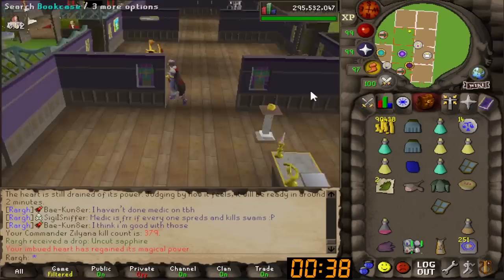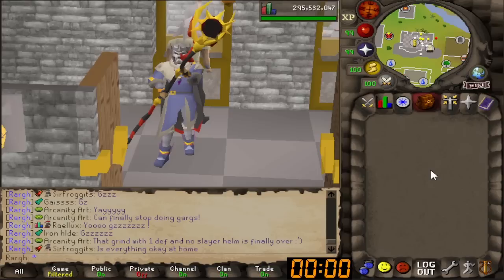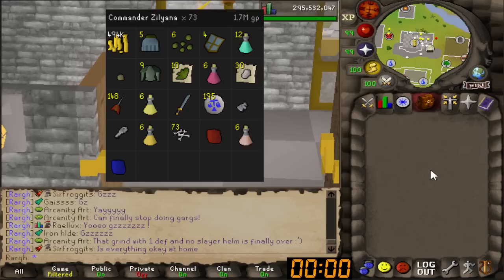4 hours done of Sarah. Unfortunately, no drops. So we definitely lost money at Sarah. So we managed to get 73 kills in that 4 hour time period for an average of 18.25 kills an hour. That can definitely be increased. I feel like if my first hour and a half wasn't incredibly scuffed trying to barrage half the time because you splash a lot, I just don't think it's worth it.